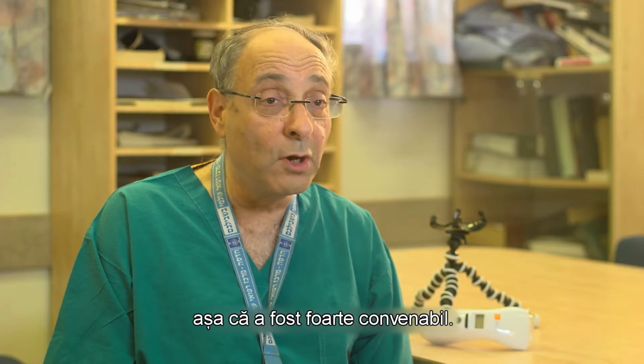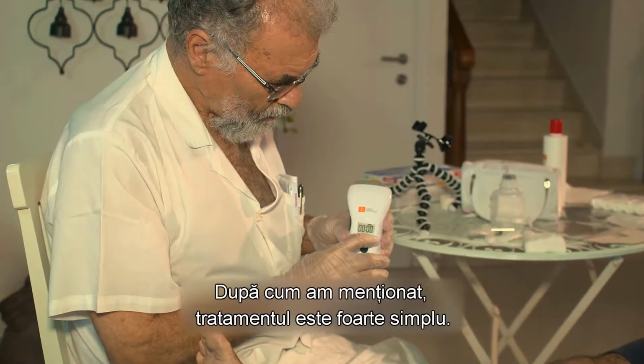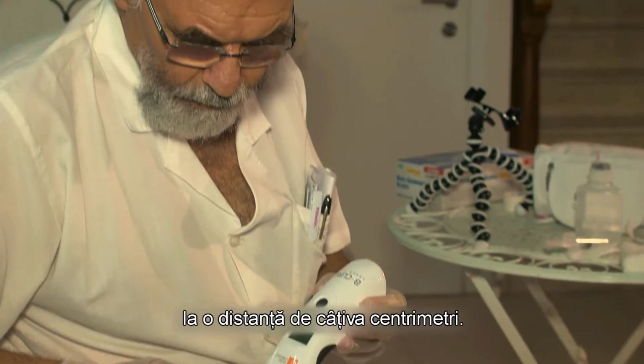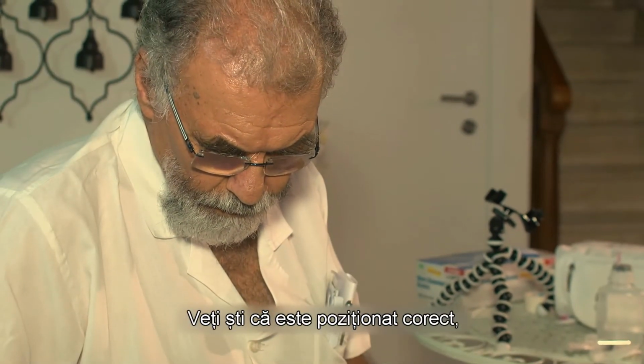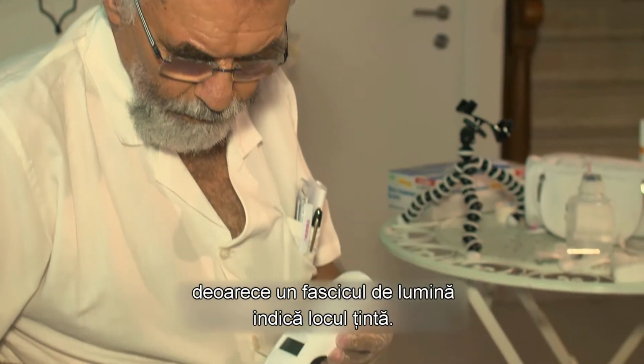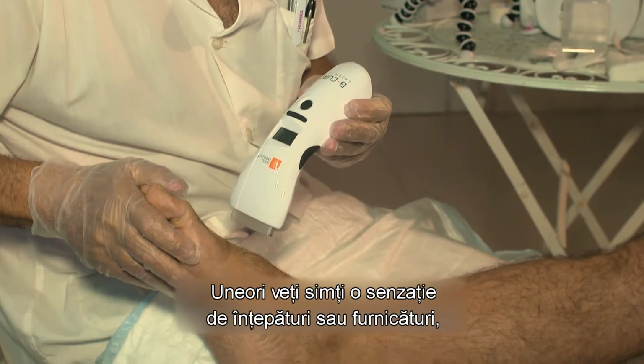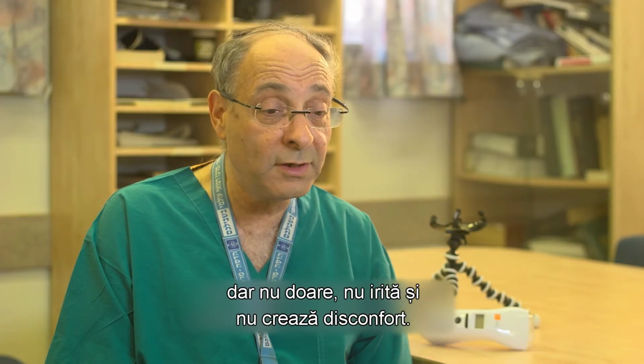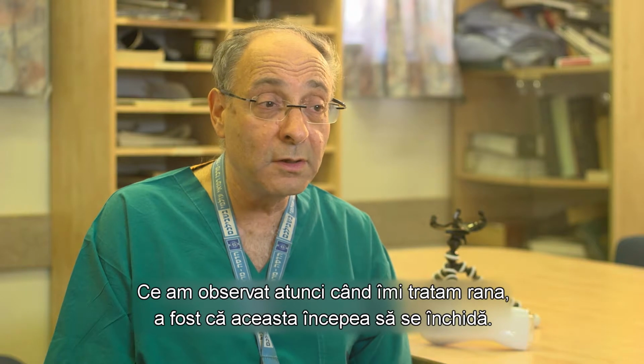And as I mentioned, the treatment is very, very simple. All you do is aim the device at the wound at a distance of a few centimeters. You know it is positioned correctly because there is a light beam that indicates where you are aiming. Sometimes you'll feel paresthesia, but it doesn't hurt, it doesn't irritate, and it doesn't bother you. And what I saw when I was treating my wound was that it was closing.